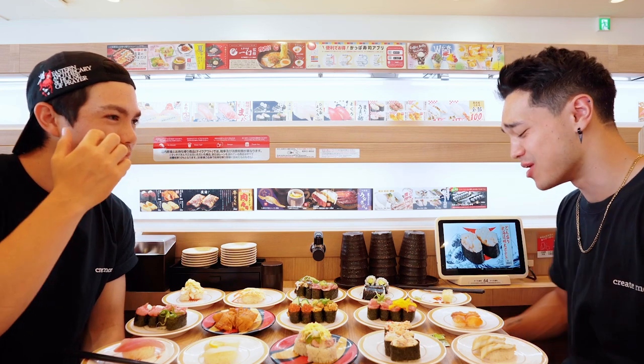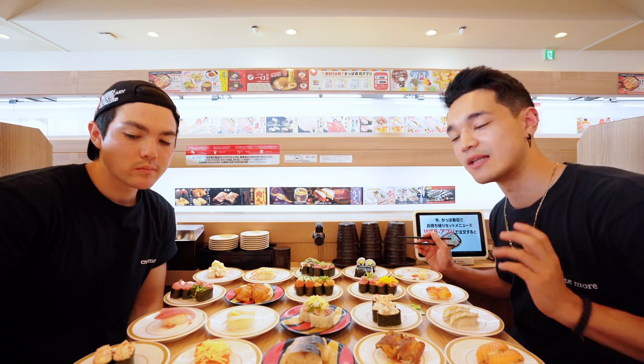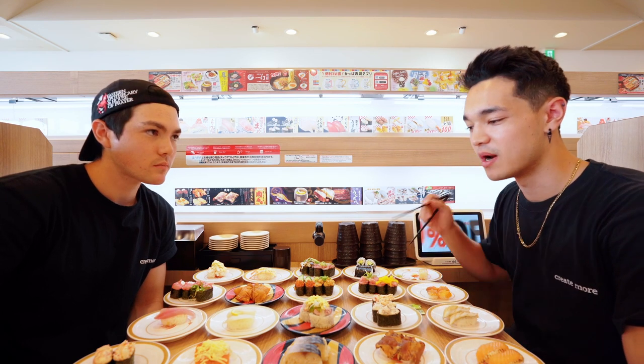I put a lot of wasabi on it. I ate tuna. I usually don't eat tuna because I think I'm allergic to it. I don't know, every time I've eaten tuna, it's irritating my throat, so I might be a little allergic to it, but it's still really good. I like the taste of it, so that's why I just went for it. But I'm only gonna eat one.